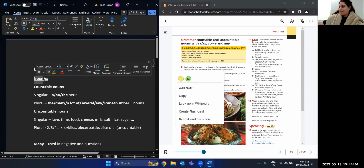It's an object, like a table, a person. It could be living or non-living, you know, the cloud, the sky. Anything that you can pretty much touch or not touch is a noun. So the singular, we say a or an, or even the.